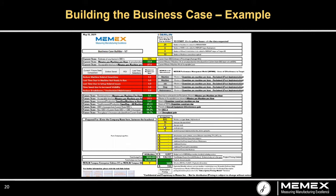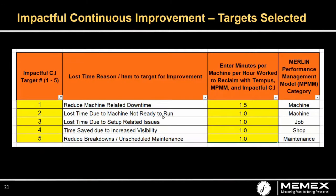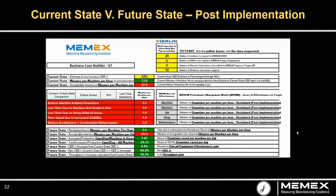There's a very sophisticated spreadsheet. I've got samples of these. I can work with anybody that wants to in terms of their own individual situation. But let me just kind of walk through very simply put. We can break it down to minutes per hour, look at the 5 impactful CI areas to work with, look at the minutes per hour we can see, relate those to machine, job, shop, or maintenance. Then we can start to put together numbers in terms of related here, estimates.